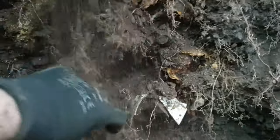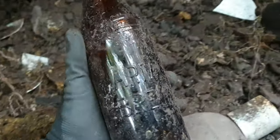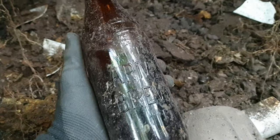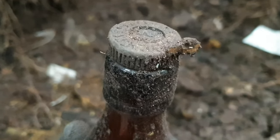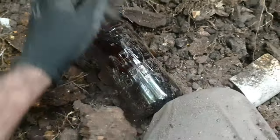Right, we have another bottle in wall. It's got its vulcanite stopper in it. Let's have a look. Well, that is a lovely one. That is actually quite nice. Still got some in it, I think. Let's have a look.